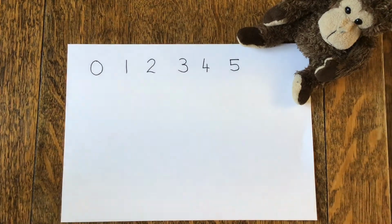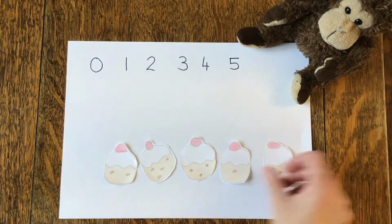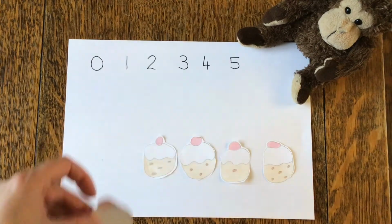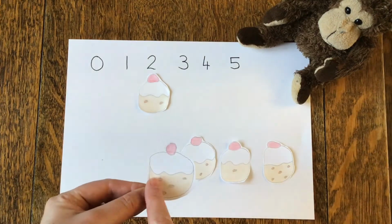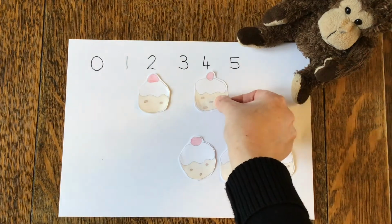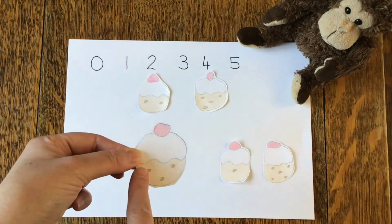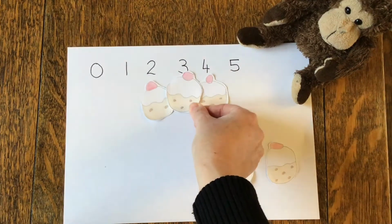And then I'm going to use the currant buns that I made earlier. And you can see my currant buns. I put different numbers of currants in them. So my first bun has got two currants in it. So I'm going to put that one by the number 2. My next bun has 4 currants. So I'm going to put that by the number 4. How many currants are in this bun? Can you count them with me? 1, 2, 3. So that's going to go under the 3.